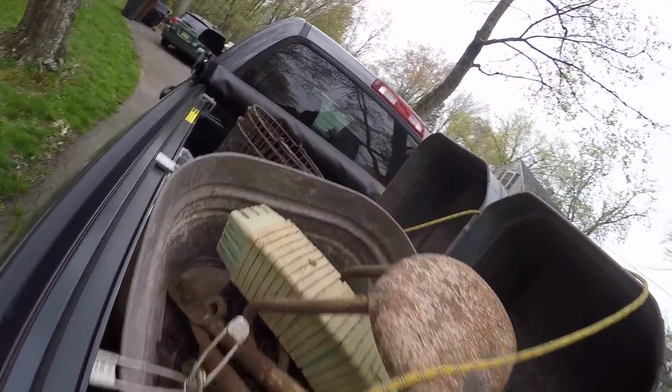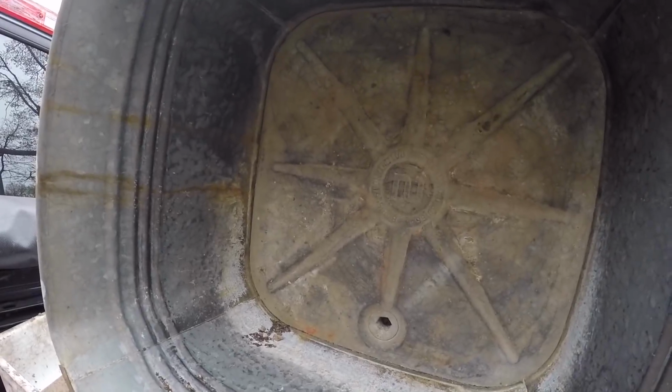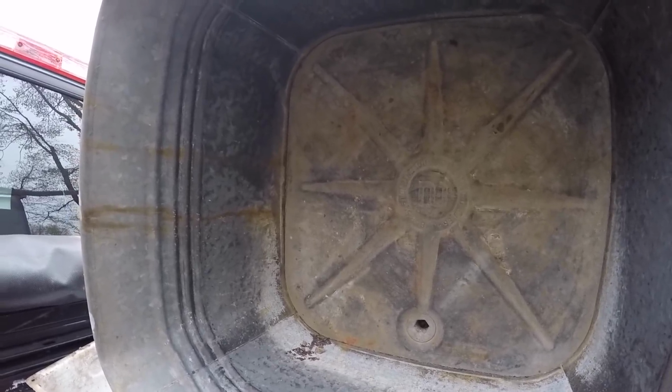I think this had something inside it. What's it say? I can't quite make it out. Patent pending 1915, I guess. That's what I'm seeing.